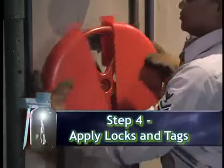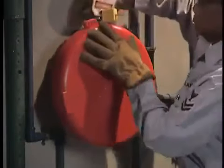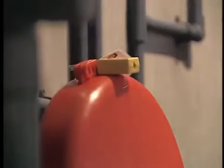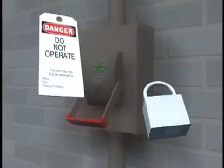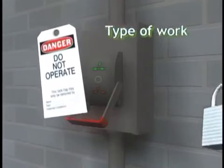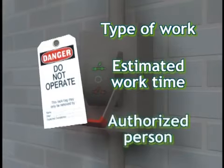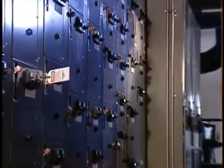Locks and/or tags must be applied to all energy isolating equipment, valves, and switches to hold them in the off or safe position. Anything that could restore the flow of energy to the work area must be locked out. The use of both locks and tags is preferred. Tags provide information that a lock by itself will not, such as the type of work being done, the estimated work time, and the authorized person who is performing the work. A tag also helps clearly identify that the machine has been locked out.